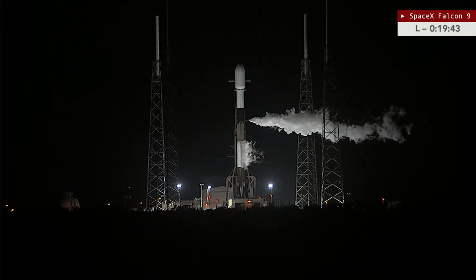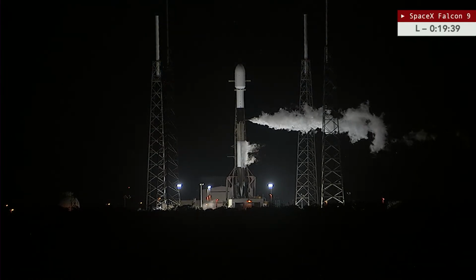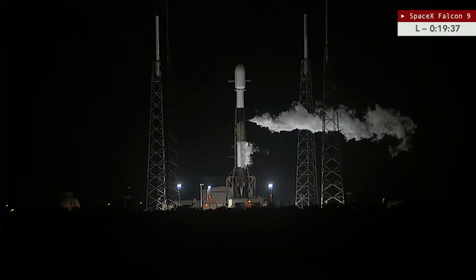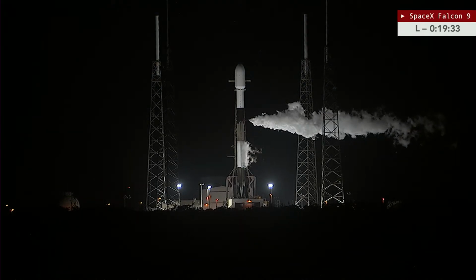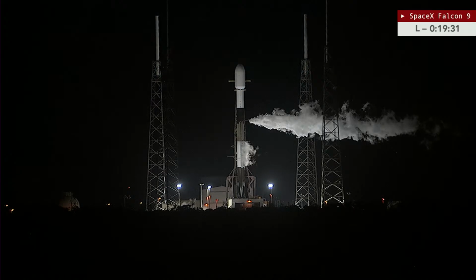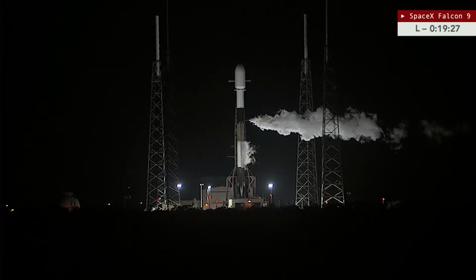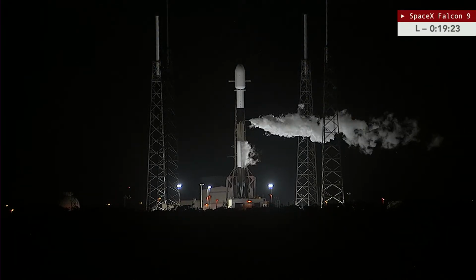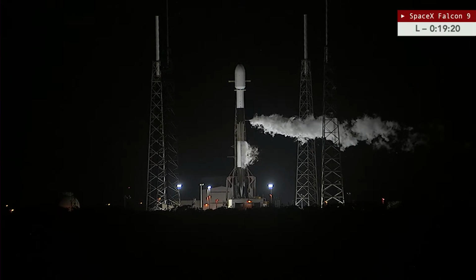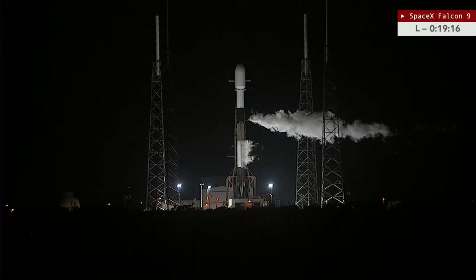This is a vent from the strongback next to the Falcon 9 rocket, associated with the start of the chill-down procedure of the transfer line, where liquid oxygen flows from a ground storage tank up to the interface umbilical that connects to the second stage. This line is thermally conditioned for the next couple of minutes before propellant loading actually begins. Liquid oxygen loading actually begins on the second stage at T-minus 16 minutes.